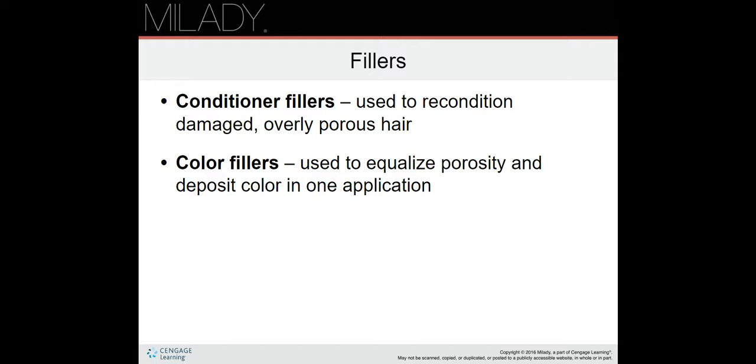Color fillers are used to equalize porosity and deposit color in one application. So if somebody has really damaged blonde hair and it's really overly porous and they want red, well, if you put red color, even if it's permanent, directly over extremely porous white blonde hair, it's going to, if you're lucky, turn pink, or maybe a light orange. What's better to do is fill that hair. First, the best thing to do is talk to them and tell them that this is honestly going to be a problem. But if they insist, you're going to fill the hair with an orange filler.